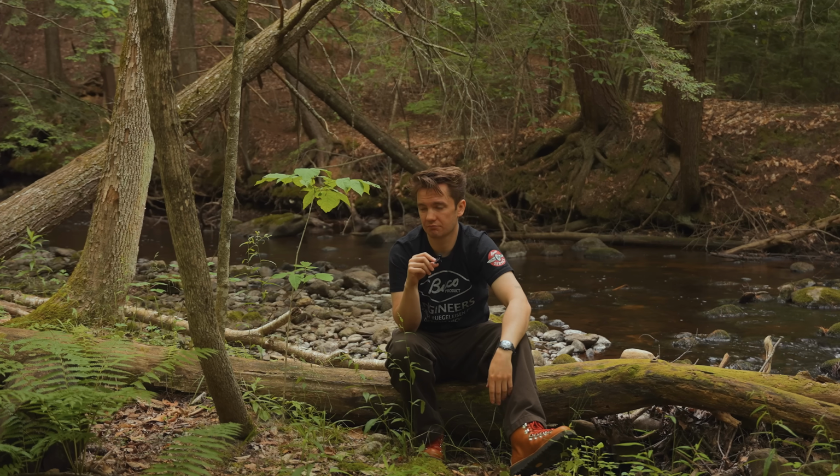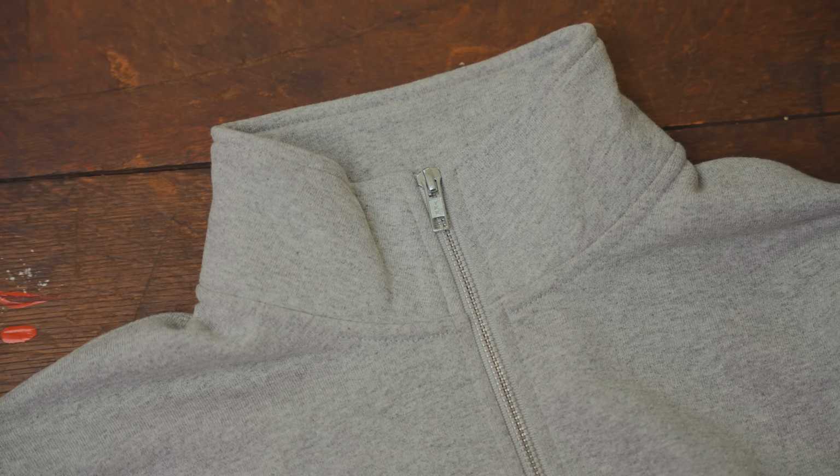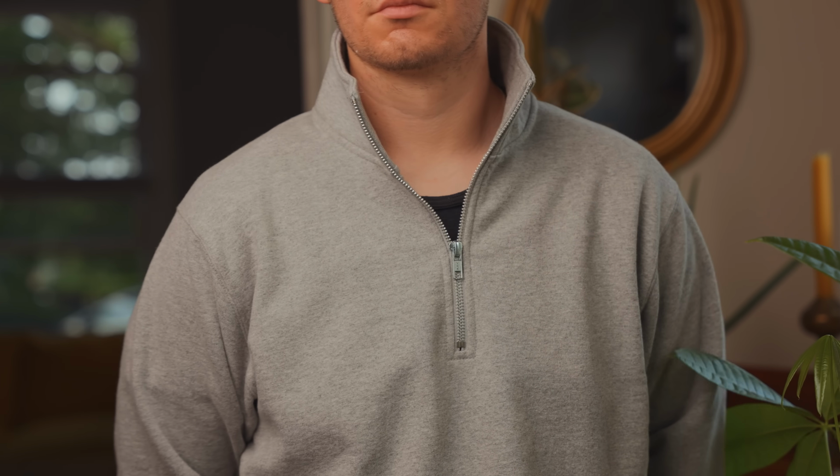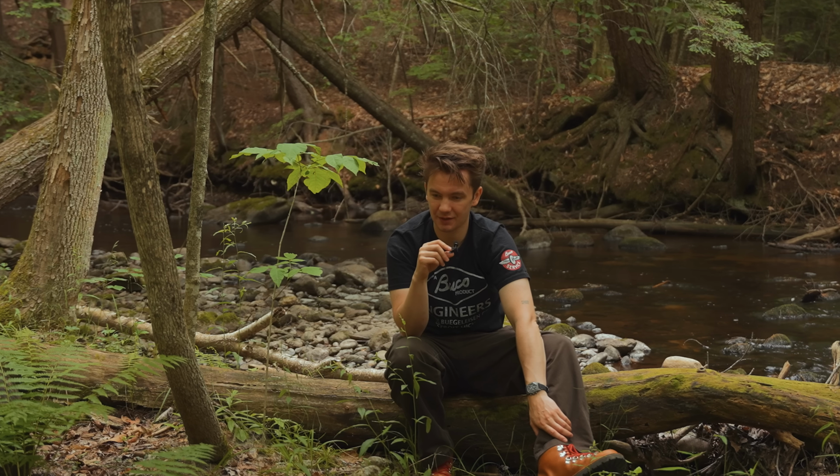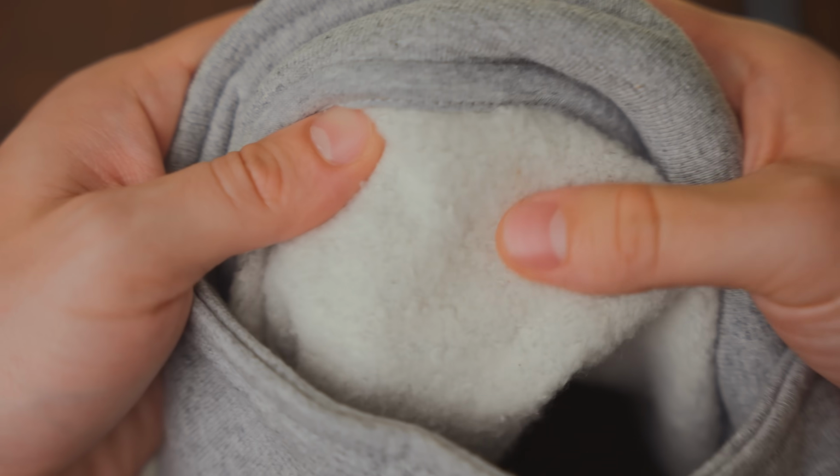Both banging. Lately, I got a quarter zip from House of Blanks. Whew, I've been loving the quarter zip look. I just feel like I look so put together when I put that on. I have one from Buck Mason now that I wear a lot. But the House of Blanks one, it's everything it needs to be and nothing more. That's what I like about it.